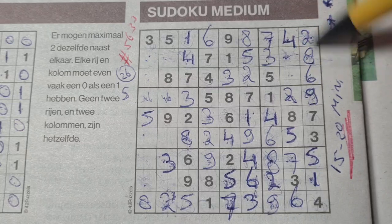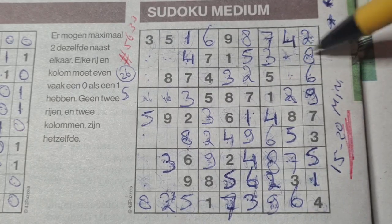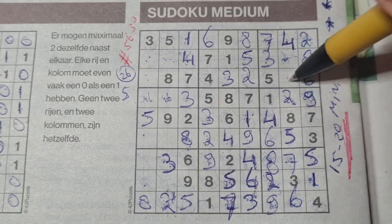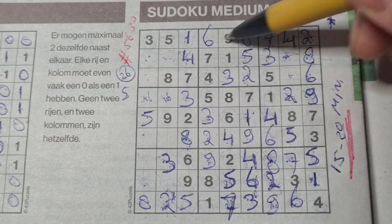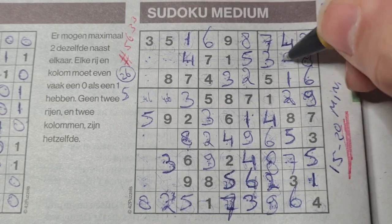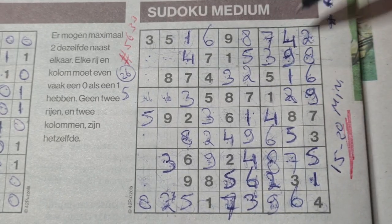2 numbers left in this big square for numbers. The 1 is missing. The 2, 3, the 4, the 5, the 6, the 7, the 8, and the 9 is missing. 1 and a 9. We have a 1 in the second row. No 1 there. 1 should be here, and a 9 goes there.